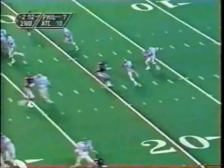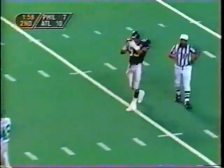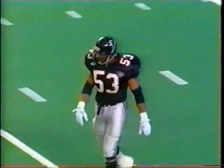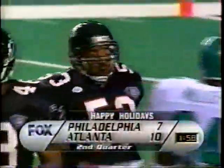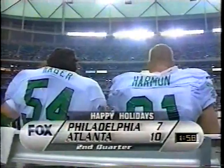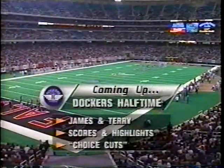Herschel Walker. Tripped and airborne to about the 22. Tripped up by Dwayne Gordon. 2 minutes left to play in the first half with Atlanta on top 10-7. Georgia Dome. It is Atlanta 10, Philadelphia 7.